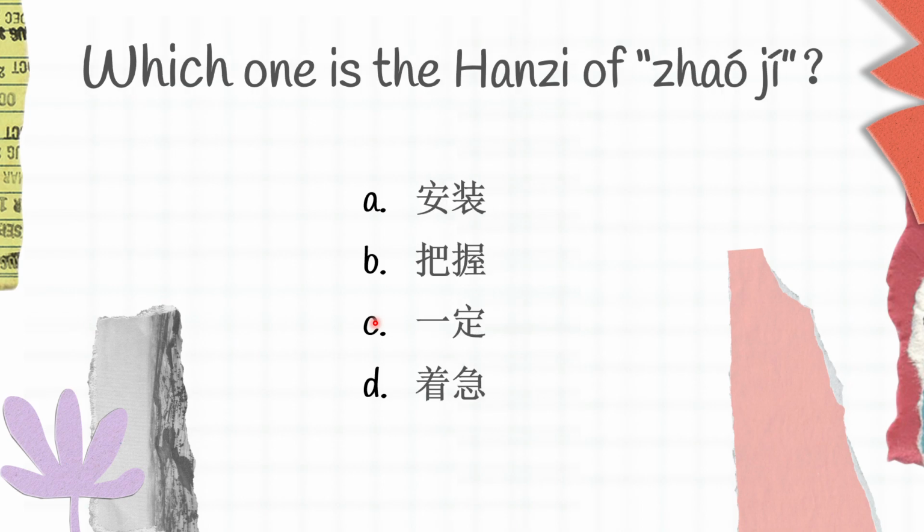The next question, which one is the hanzi of 着急? Do you guys still remember or not? A is 安装, B is 把握, C is 一定, D is 着急, and 着急 is D.